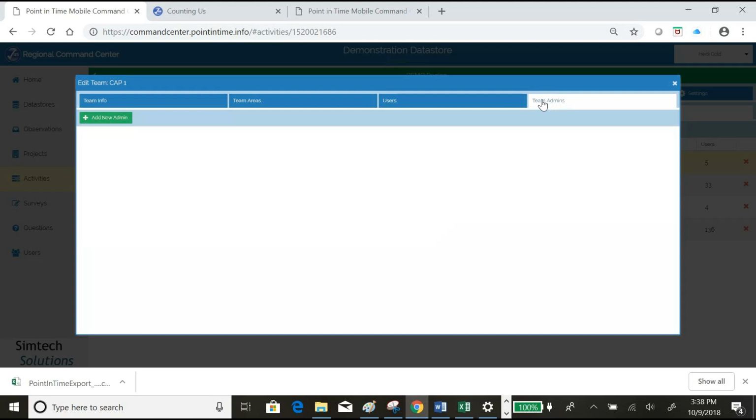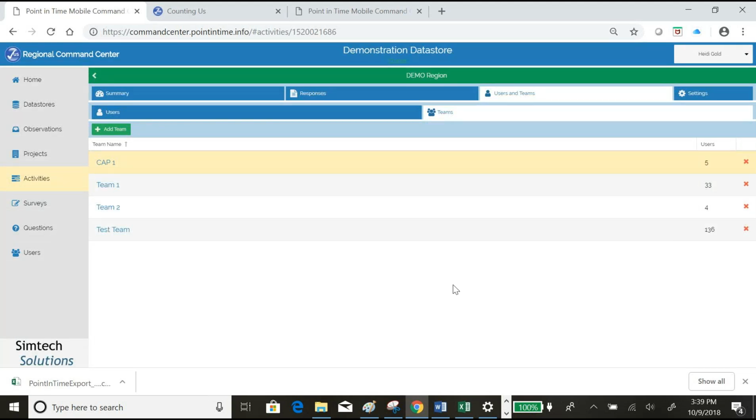We also have the ability to assign team-level administrators. And what this does is allow certain users with this role to log into the command center, but only see the surveys that the members of their team have submitted. So it's a way to provide some local control without exposing all of the data for the count. It's been helpful in some of the very large regions, large balance of state, where people feel very far away from the capital city where this is all taking place.